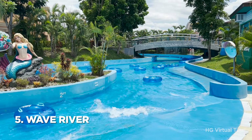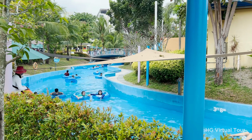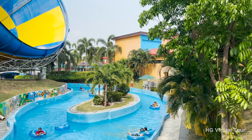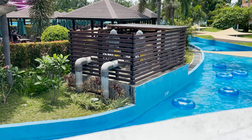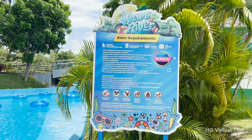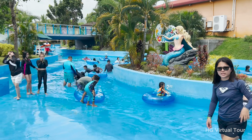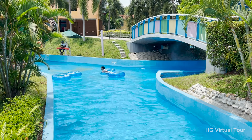Number 5. Take a relaxing float on the Wave River. The Wave River at Aqua Planet is the perfect place to kick back, relax, and enjoy the scenery. This slow-moving river winds its way around the park, giving riders a chance to take in the views while floating in the water. The Wave River is designed for all ages and is suitable for those who want to take a break from the high-speed water rides and enjoy a more leisurely activity. Riders can either float on their own or grab an inflatable tube for added comfort.